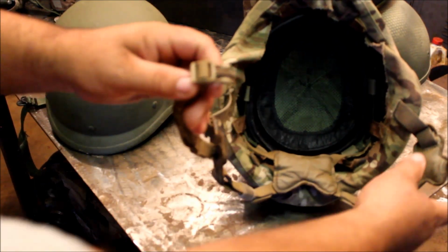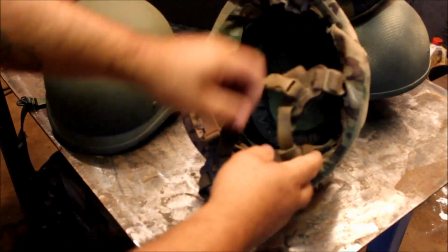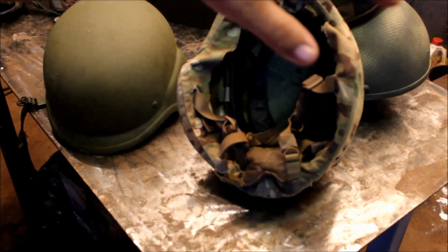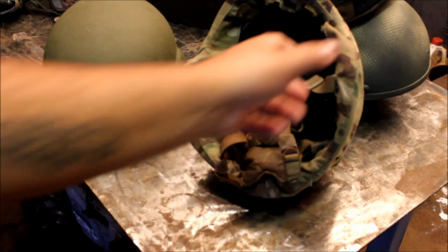Also, this is the 4-point chin strap, so it holds it on your head better. I forgot to mention that in the ACH. The ACH has a 4-point chin strap instead of a 2-point chin strap. So the helmet stays on your head much better.